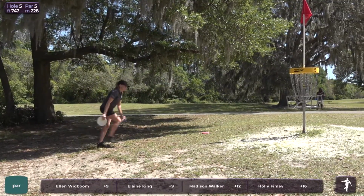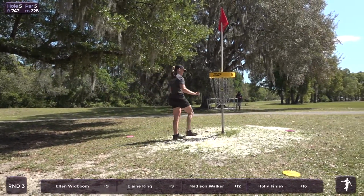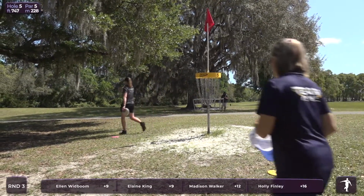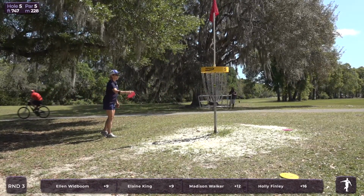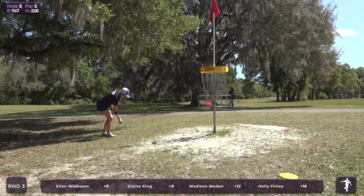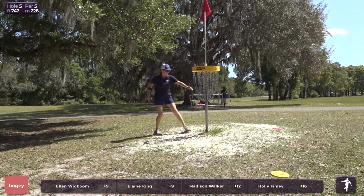Yeah, good putt. Finally got the par on this hole. I've been looking for it all weekend. And isn't it a tough par? It's an unbelievably tough par. A lot of these pars feel like birdies when you complete them. Yeah, this is technically a par 6.